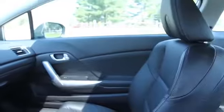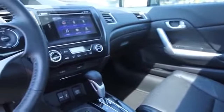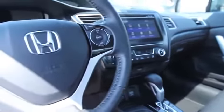I'm also trying to set my radio presets. I kind of had to toggle back and forth between two screens, so that was a little annoying as well. But on the whole, I think the interior works really well. It's got a lot of brushed steel in here, and it contrasts nice with the dark interior, and I do like the way that it's designed.